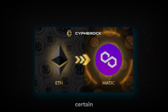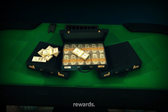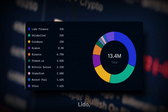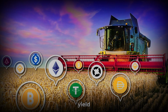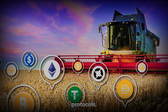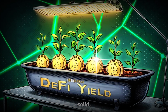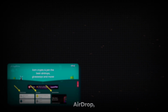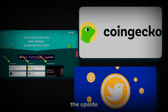Staking. When you hold certain coins like ETH or MATIC, you can lock them up and earn rewards. Think of it like earning interest on your crypto. Just make sure to use trusted platforms like Lido, Coinbase, or directly from your wallet. And for the real hustlers, yield farming and DeFi platforms let you earn by providing liquidity or participating in protocols. It's riskier, but if you research and go step by step, the rewards can be solid. Stay updated on upcoming airdrops and staking opportunities by following sites like Airdrop Alert, CoinGecko, and Crypto Twitter. The earlier you are, the bigger the upside.